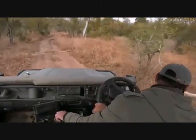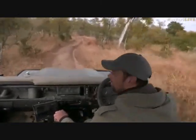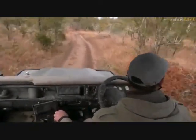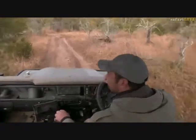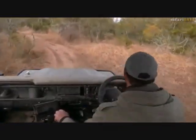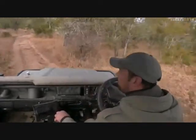Now, I'm checking very carefully around every corner just to see if we can find some sign of a predator, but still no sign of lions anywhere. But you never know. Maybe we bump into a leopard along the way.